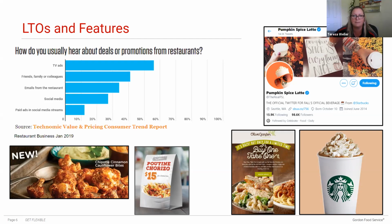So for these menu items to drive traffic and be successful for you, though, guests need to first learn that they're available from you. So whether you're using traditional TV advertising, word of mouth, or, more and more today, direct email contact as you build your email list through your marketing strategies or your total social media platform, a strong marketing campaign must accompany an effective LTO.